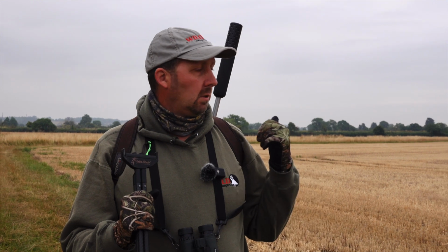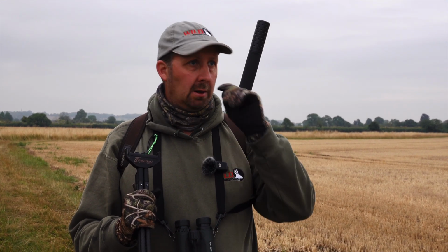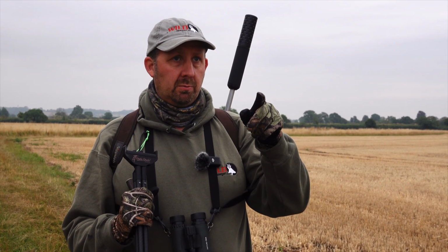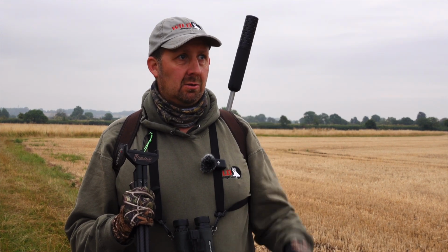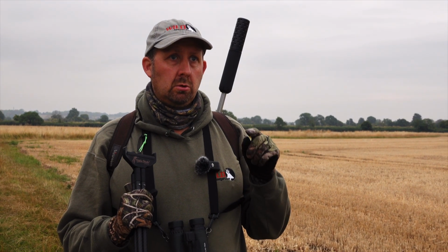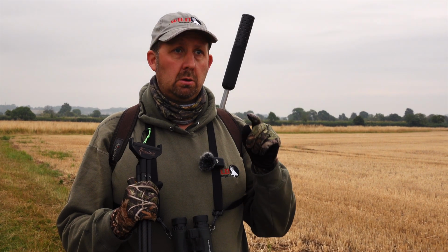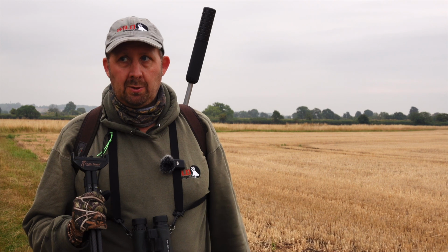Right, I've just come along the bottom boundary edge and I've just bumped up a buck. Looks quite big body for the meat. Antlers not so good. So I'm going to try and stalk on, try and find him, see what he's like, and hopefully have a shot and possibly get a buck this morning.